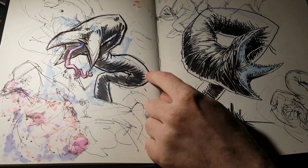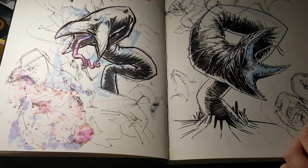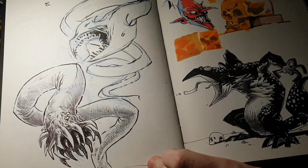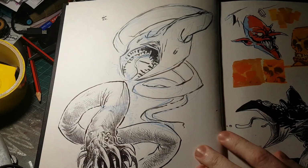I believe this was for an Inktober, draw a monster every day of the month for the month of October. Evidently one of those words was worms. More worms. I think this was probably too gnarly for me looking at it, and I don't know what that was, like a stingray or something.